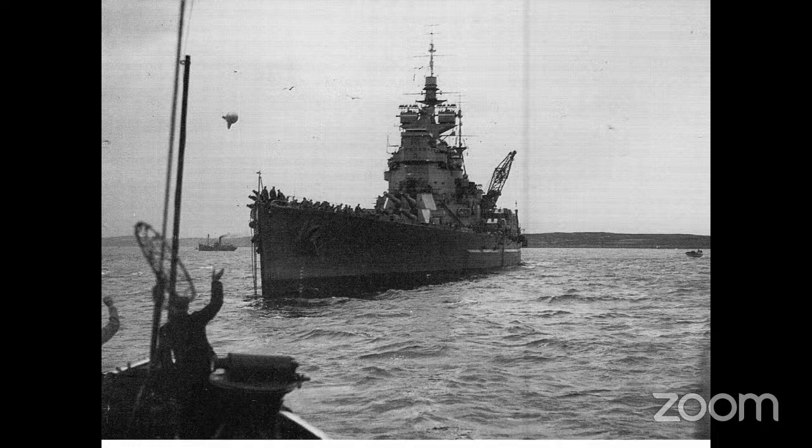You can see there's a barrage balloon up. Lots of these would have been flown in order to stop enemy low-flying aircraft, or to make it dangerous for enemy aircraft to fly over the flow at low level, because you can't see the wire dangling underneath them. There's a lot we can see in this picture.